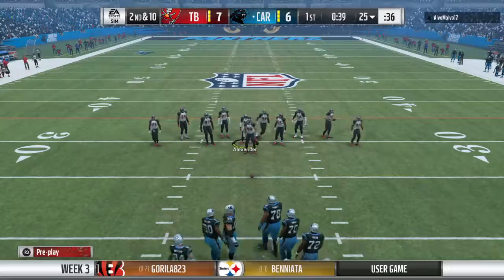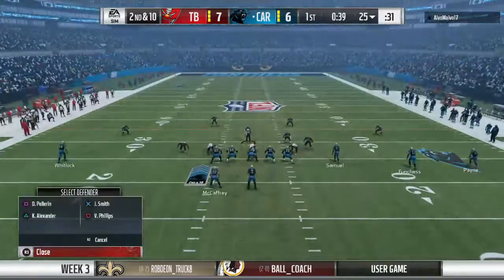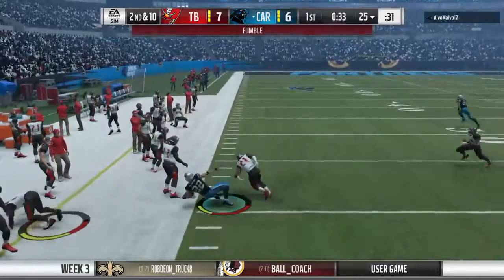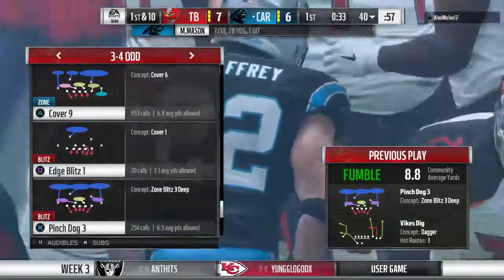And on 2nd and 10 now. And some changes here as the D-line separates some. Back to throw now on 2nd and 10. And he'll dump this off to his running back, McCaffrey. And I think the ball's out, but this will fortunately wind up out of bounds.